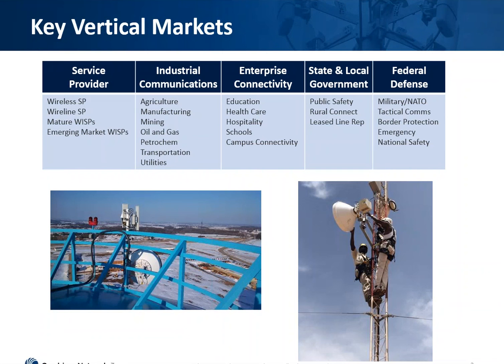So just as a level set, we talk about our point-to-point portfolio. We really are deploying these products in a wide range of vertical markets. Traditionally, service providers have been a very strong market for these products, both internet service providers extending their network into new areas, as well as mobile operators around the world deploying these products for backhaul in 2G, 3G, and now 4G LTE backhaul ranges. So lots of applications, and I'll mention some of the features that are specifically suited to service providers.